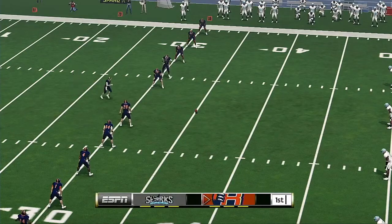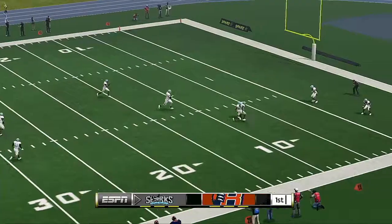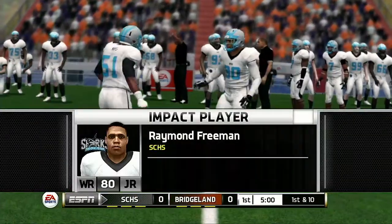The kicker's got the ball set up, and we're ready to get this thing started. He sends this one deep, and it goes into the end zone, down for a touchback.